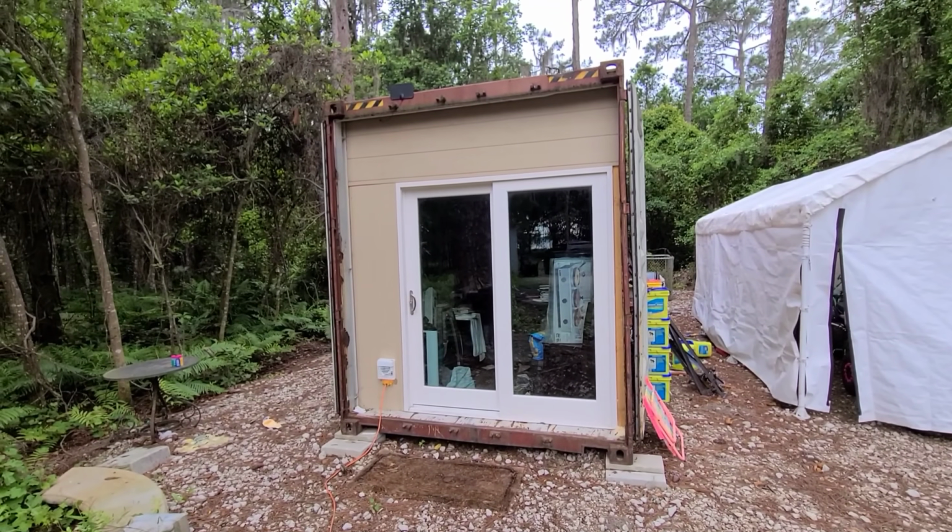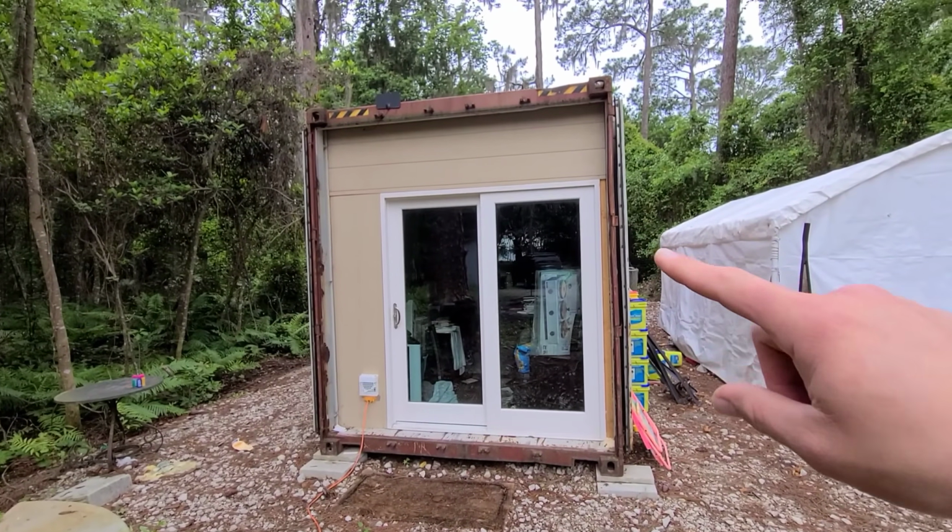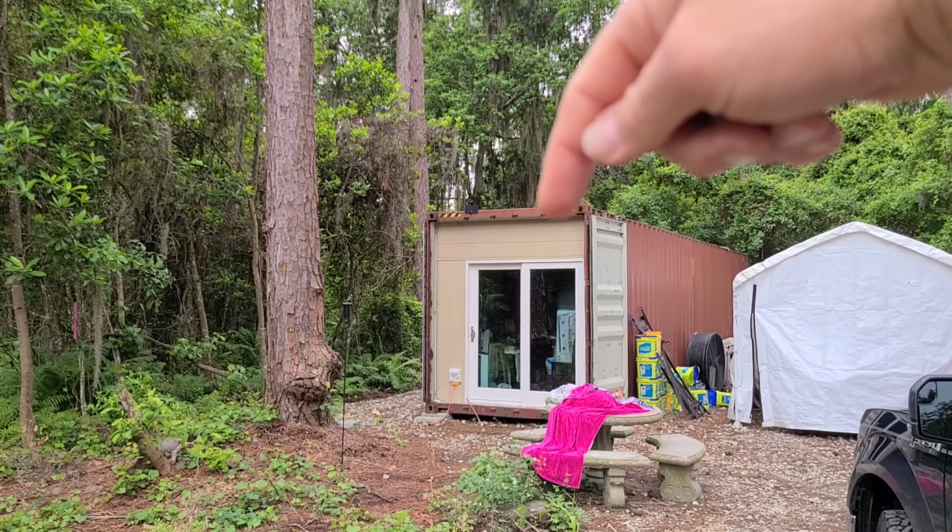If you've been following us for a while, you know that we turned this shipping container into a rec room. We've got the sliding glass door on there. We've got some electric cords, not electricity run to it, but we've got electric extension cords that run to it, giving it electricity. We have an air conditioner in there, but it cannot keep up. When the sun hits the top of that metal roof, it turns into an oven, and it gets so hot in there.